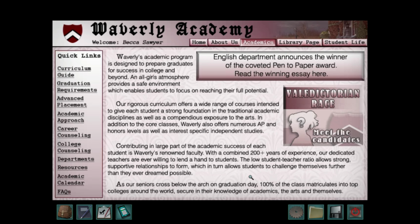Contributing in large part to the academic success of each student is Waverly's renowned faculty. With a combined 200 plus years of experience, our dedicated teachers are ever willing to lend a hand to students. The low student-teacher ratio allows strong supportive relationships to form, which in turn allows students to challenge themselves further than they ever dreamed possible. As our seniors cross below the arch on graduation day, 100% of the class matriculates into top colleges around the world, secure in their knowledge of academics, the arts, and themselves.